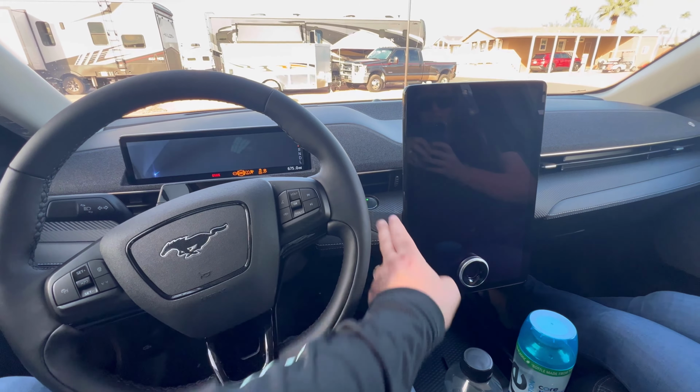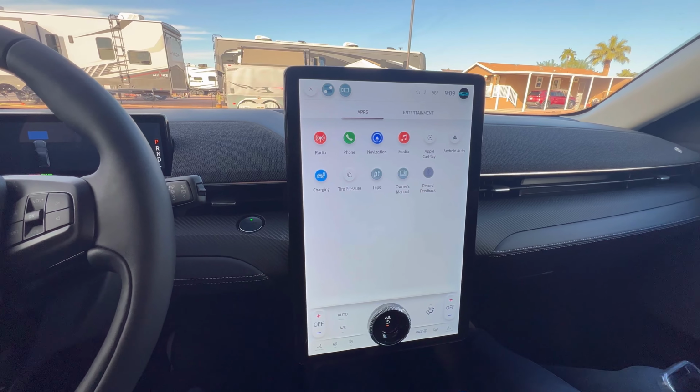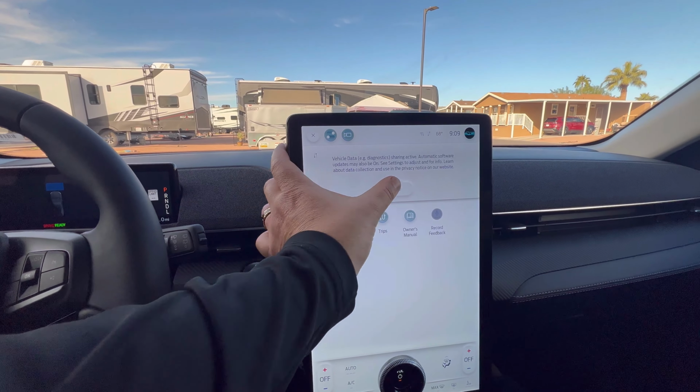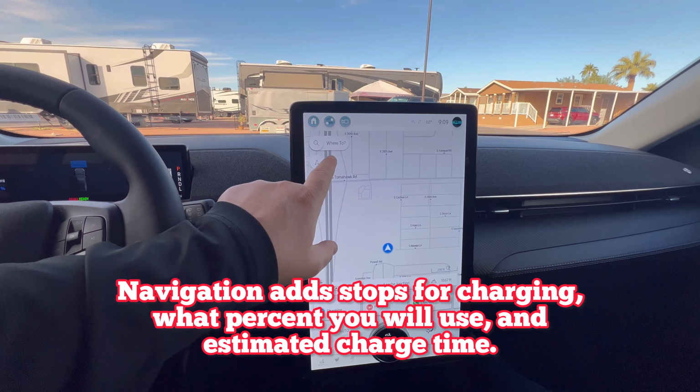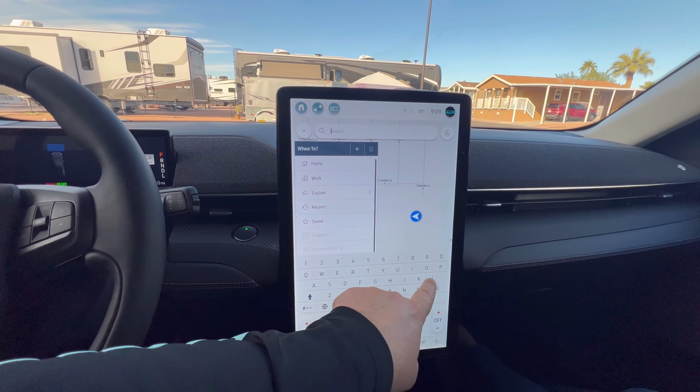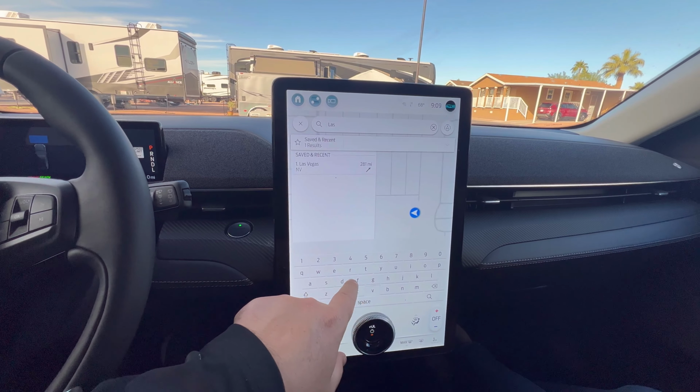So we're going to put in our route. Obviously, we're going to add a Starbucks in there because you can't drive a full electric vehicle without going to Starbucks. Right. So we are going to go to Starbucks, but we're also going to put in our maps where we're going. And what's really neat about it is that when I put in where I'm going in the maps, it's going to actually add where I need to stop. I already know where I'm going to stop. I have plans, but it's kind of cool that it can do that for you. Let's just do Las Vegas.